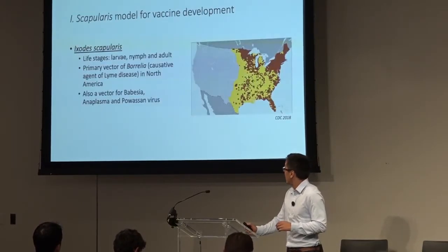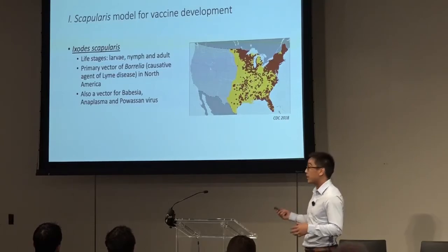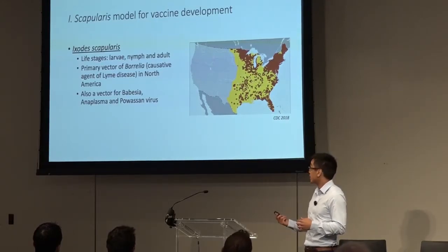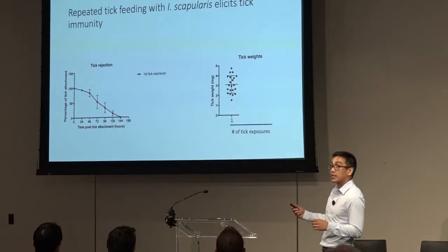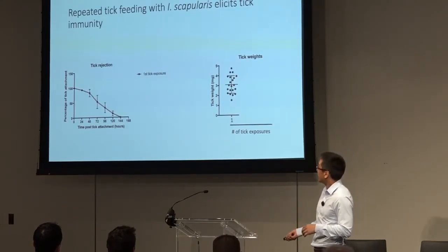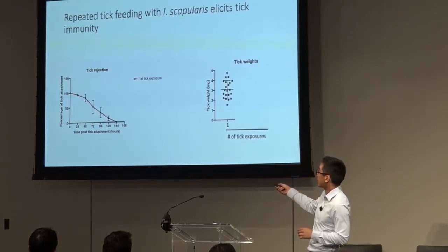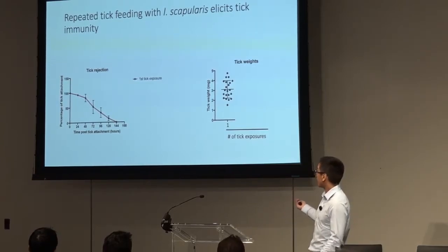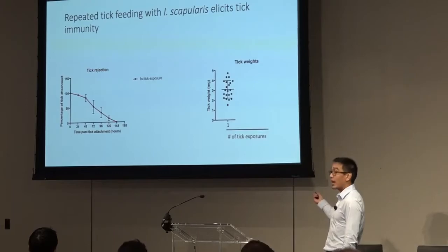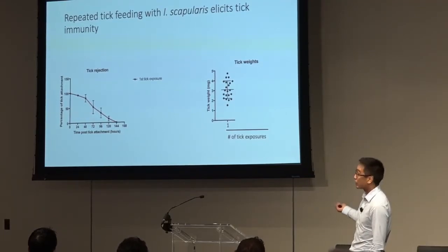Next slide. The model that we're working with is an Ixodes model, obviously because it is the primary vector for Borrelia, and it's also a vector for Babesia, Anaplasma, and Powassan virus. Next slide, please. What this looks like in our guinea pig model is that when you apply ticks for the first time, you see a normal tick feeding pattern. The ticks attach, and around 48 to 72 hours they're starting to complete the feeding and detach and release from the guinea pig. Then we recover those ticks and weigh them to assess how efficiently they were able to engorge. As you can see, they weigh around 3 milligrams.